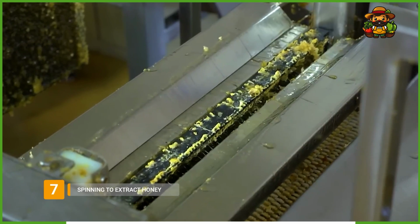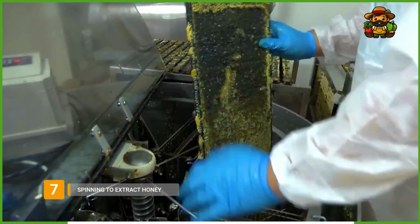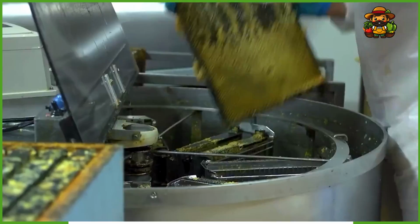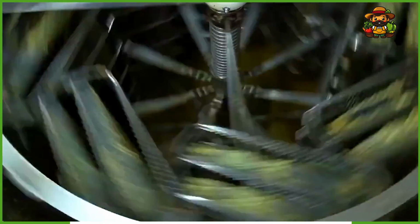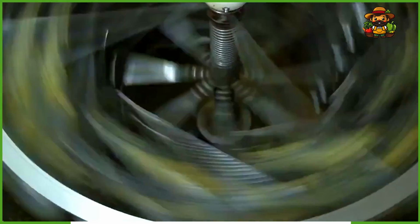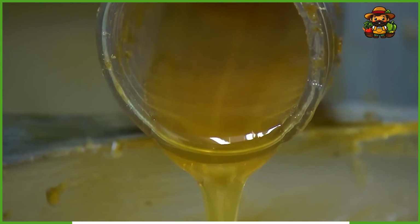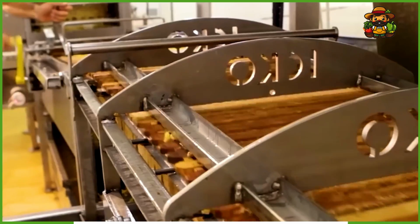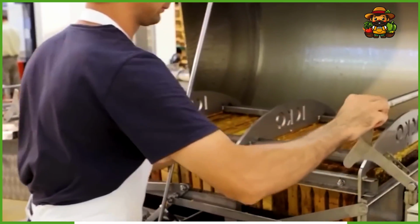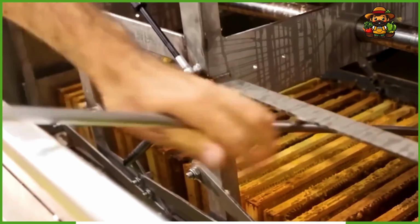The decapped frames are loaded into centrifuges, also known as honey extractors. These drum-like machines use centrifugal force to spin the honeycombs at high speeds, forcing the honey out of the cells. The honey collects on the walls of the extractor and gradually flows down to the bottom, where it is collected. This method is not only efficient, but also gentle on the combs, allowing them to be reused by beekeepers.